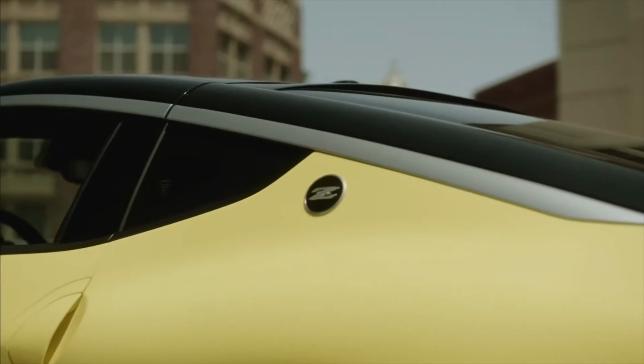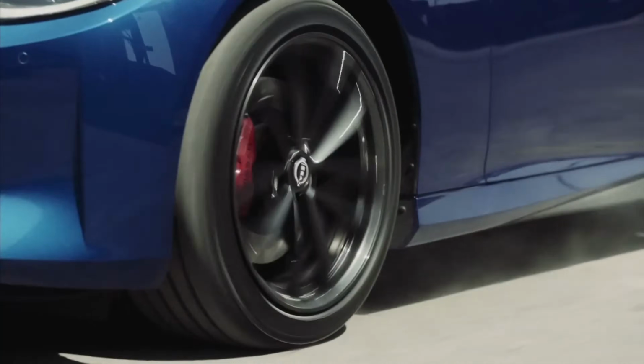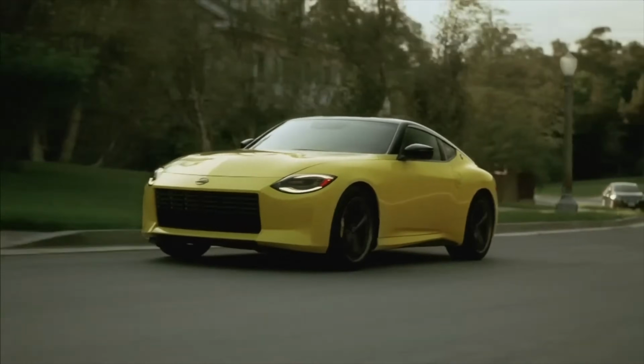Nissan just shook up the car world by announcing the 7th generation Nissan Z. And this time, it's called the Z? Strange naming aside though, the new Z is the most important sports car to come out of Japan in years.